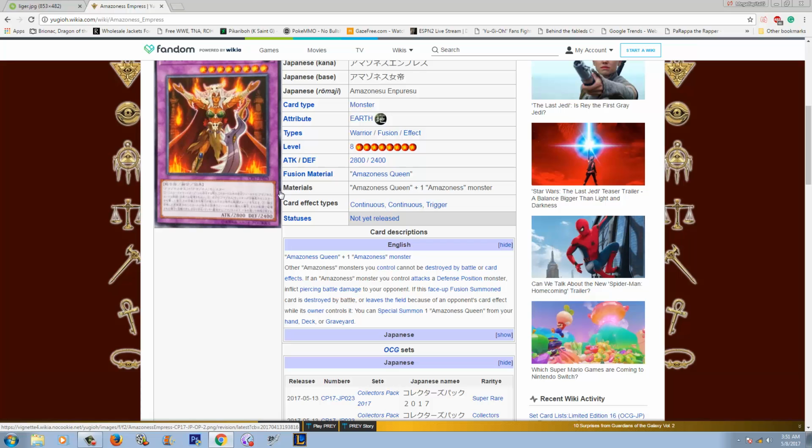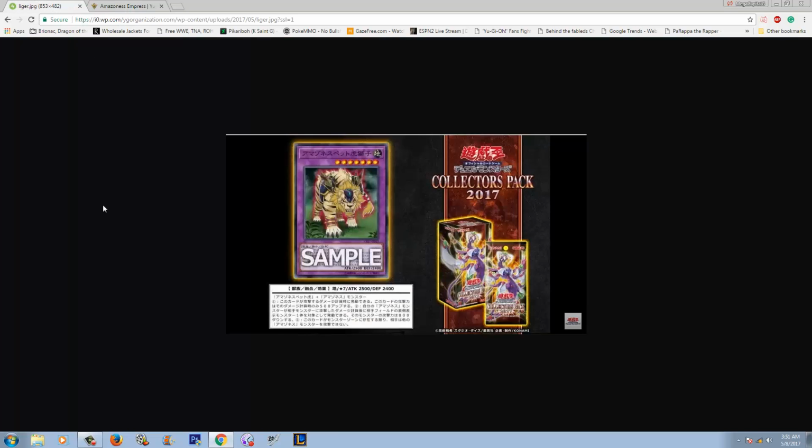So she's just a safer card, even though she isn't quite the beat stick, the battering ram that Liger is. So I think that Liger is still a card that you definitely want to run in Amazoness. I just think it's just an okay card. Just an okay card with some offensive potential. But in most cases, you'll probably summon Empress first.